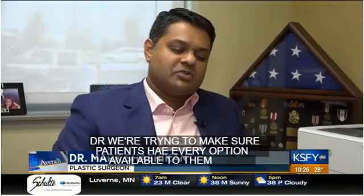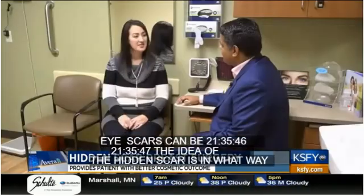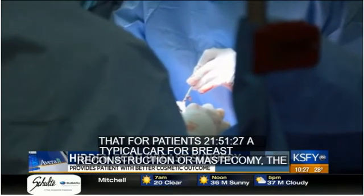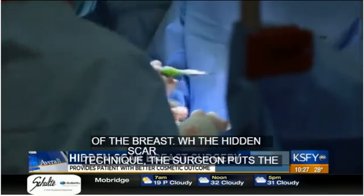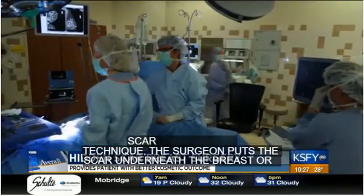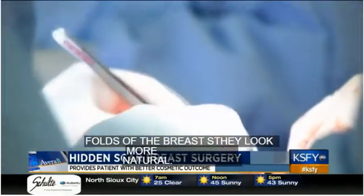We're trying to make sure patients have every option available to them to get the best result that meets their expectations. And for some patients, they would really prefer the scars to be in places that are not as obvious to the naked eye as other scars can be. The idea of the hidden scar is in what way can we leverage the technology that's available right now to provide that for patients. A typical scar for breast reconstruction or mastectomy would be across the front of the breast. With the hidden scar technique, the surgeon puts the scar underneath the breast or camouflages them in different folds so they look more natural.